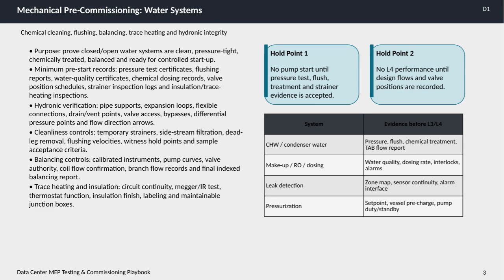Hydronic verification plays a key role and involves checking elements such as pipe supports, expansion loops, flexible connections, drain and vent points, valve access, bypasses, differential pressure points, and confirming flow directions with arrows. Maintaining cleanliness is critical, so temporary strainers, side stream filtration, removing dead legs, ensuring proper flushing velocities, and following strict witness hold points and sample acceptance criteria are essential steps.